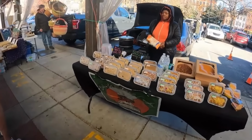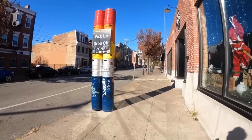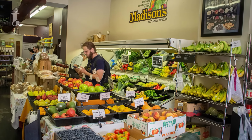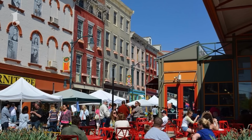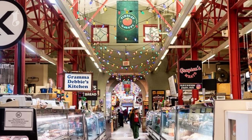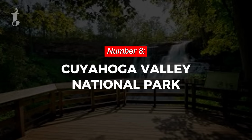But Findley Market isn't just about food, it's about people. On weekends, it becomes a gathering place where live music plays, artists perform, and neighbors stop to chat. It's the kind of spot where you might show up for groceries and end up staying for the atmosphere. Despite its historic charm, it often flies under the radar for tourists who stick to the usual downtown attractions. But those who find it are rewarded with an authentic slice of Cincinnati culture, full of flavor, warmth, and local pride.